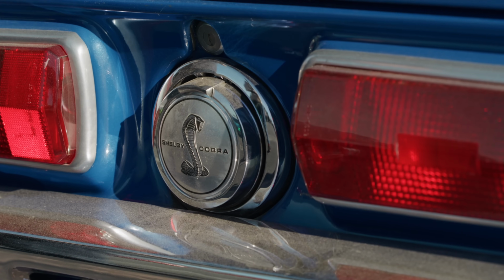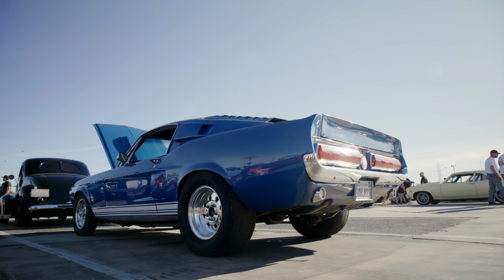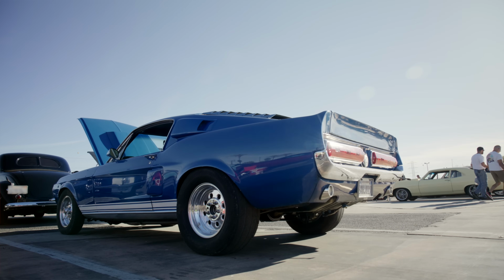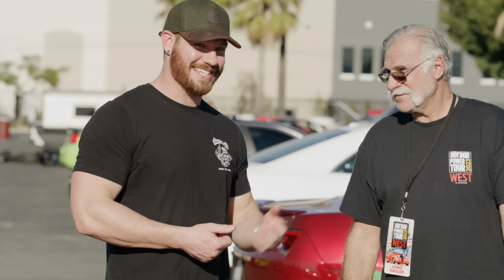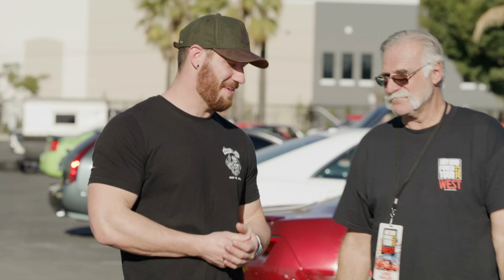I have a special sweet spot for Mustangs. I know you. Oh, you do. My whole family, everyone has one. And you know, my dad, we had him take his fastbacks. When you pulled up behind us, I saw his face light up, and I'm like, okay, I gotta talk to this guy and see what he's got going on with his Mustang.